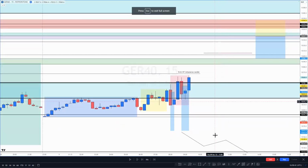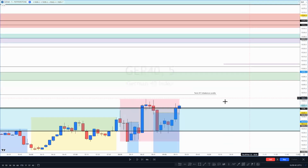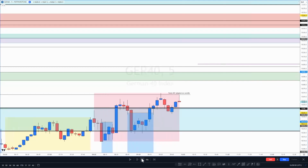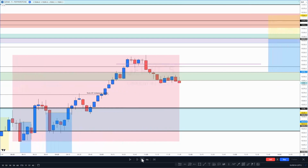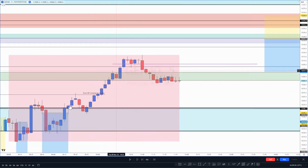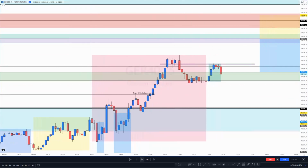Okay, so the rest of the session was just people that took longs. Well done. Better than me today, because it just kept going up and up and up and up. Really tough one to watch when you've got a bearish bias. Well, you're looking for sells before the buys. Really tough one to watch. Really, really tough day. So then there was a nice little entry here with this one, picking up liquidity. Okay, that was a potential trade.